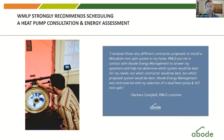WMLP strongly recommends scheduling a home energy assessment as well. If you have natural gas heating, you would schedule with Mass Save. And if you have another fuel type for heating, you would schedule with Energy New England. Energy assessments are an important part of considering the house as a system. These assessments provide you with the opportunity to learn more about your home, and the opportunities to increase efficiency and comfort through things like insulation and reducing air infiltration by kind of buttoning the house up a bit. So the weatherization of your home is an important part of adopting heat pumps.